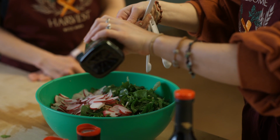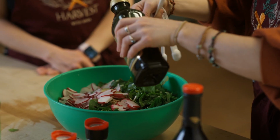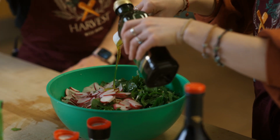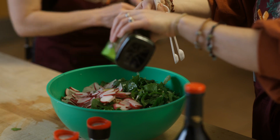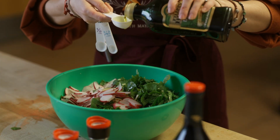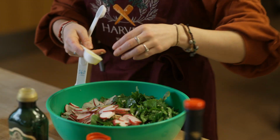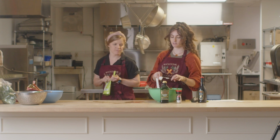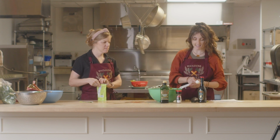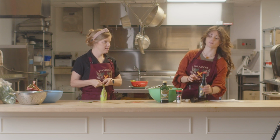Okay, 1. I have to keep count. 1, 2, 3, 4. While you're doing that, I can look into the pistachios for garnish, so it's just saying on top. I think we should also put some in the salad because I think that'd be good. Yeah, I like that. 2 tablespoons of balsamic, so 4 tablespoons of balsamic.